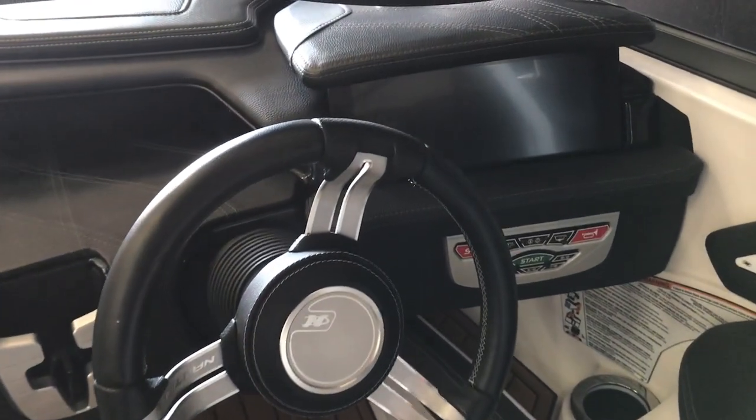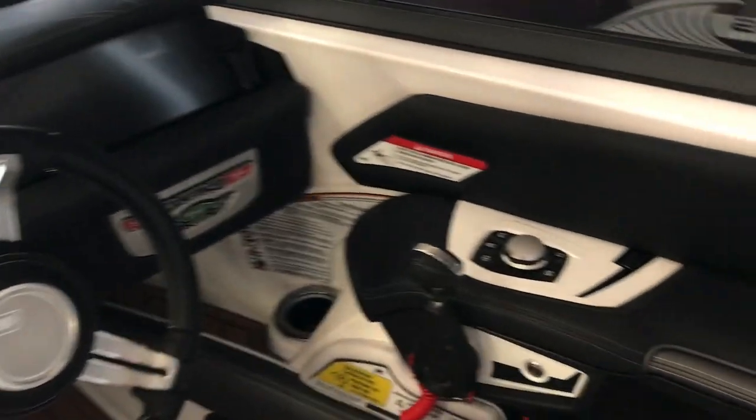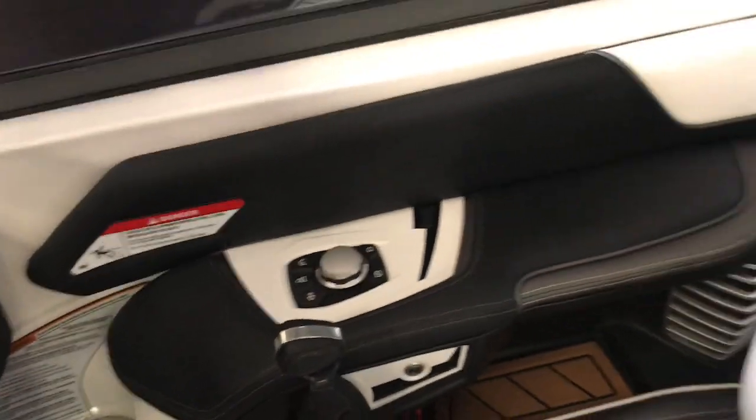Of course, your touch screen offered by Nautique and your helm command.